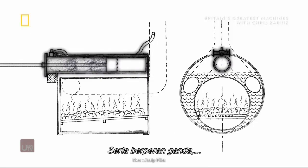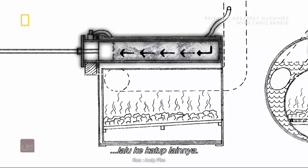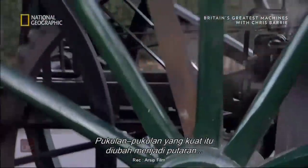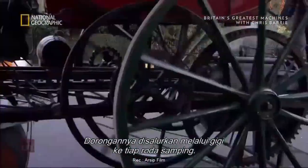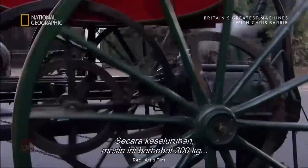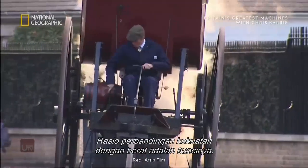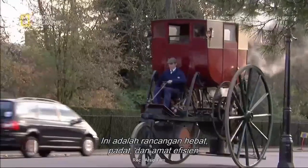And it's double acting. Valves inject steam into one side of the piston and then the other, so both strokes are power strokes. Those power strokes are converted into rotation using a forked piston rod attached to the crankshaft. And the drive is transmitted through gears to each rear wheel. All in, the engine weighs just 300 kilograms and produces 3 horsepower. That power-to-weight ratio is the key. It's a superb, compact and very efficient design.